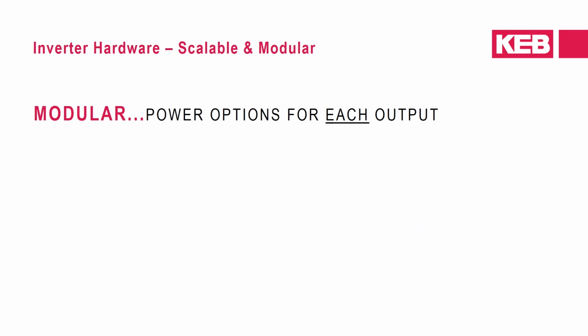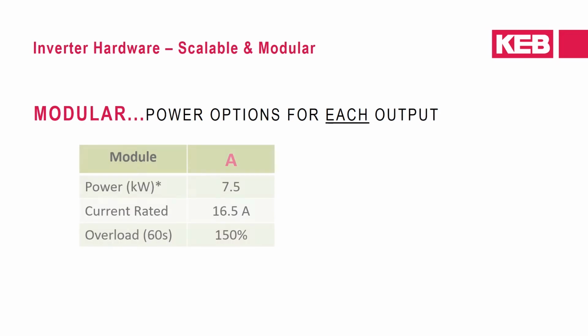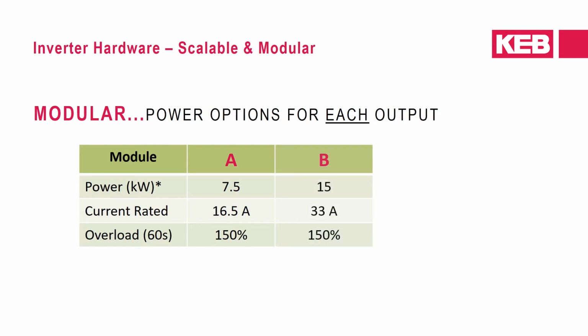So far, I've touched on the modular concept, but I haven't described what that means. What it means is that there are power module options for each of the inverter output stages. We give our power module options letter names. The first power module option A is 7.5 kilowatt with a rated output current of 16.5 amps and 150% overload for 60 seconds. The second power module option B is 15 kilowatts with a rated output current of 33 amps, also with 150% overload. And the final power module option C is 30 kilowatts with a rated output current of 60 amps and a 110% overload for 60 seconds.